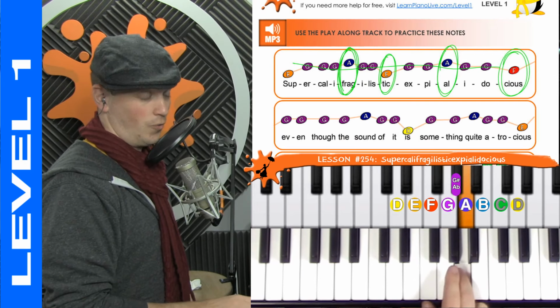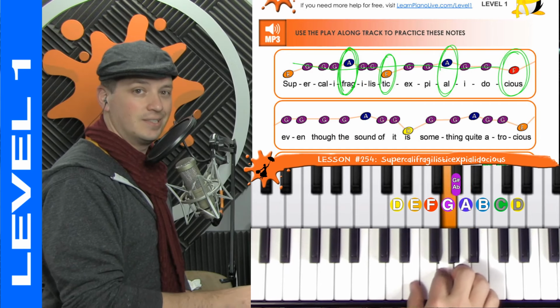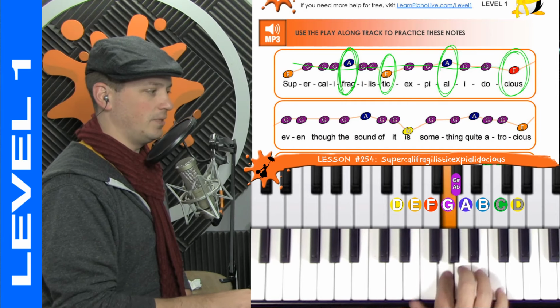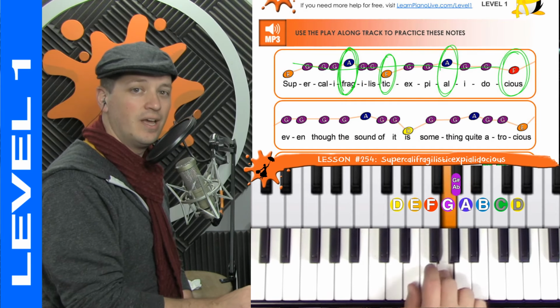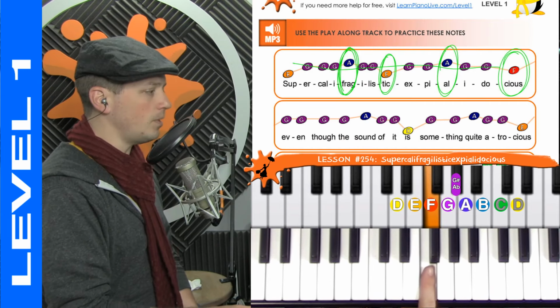Supercalifrag is going to go over 1 note and then back to the G's. And then stick is that E again. X, B, al, do. And then instead of going down to an E, you're going to go to that note that you've been skipping over. That one right there is an F. So that's the entire first line.